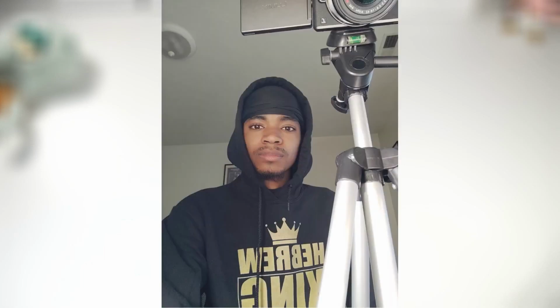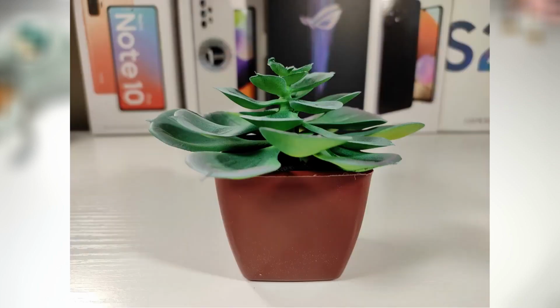Overall image quality was pretty good for this phone. I really could not complain. You get tons of detail as well with this phone. Pretty good color science, a decent selfie camera. Overall, I was really happy with image quality.